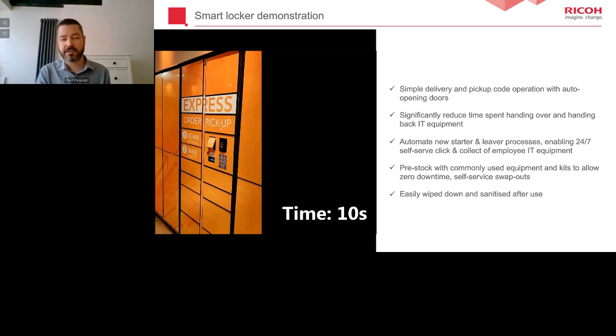This process makes it totally asynchronous. The drop-off and the collection do not have to happen at the same time. It enables us to support 24/7 collections of items. So if I'm a new starter, I don't have to wait for an IT department to be available to collect all my kit. The IT department can do everything they need to do, load the locker up days before I might start my job. And then as part of my induction email, I might get a QR code or a barcode, and all I need to do is scan it day one, and off we go. So it massively reduces the amount of time taken to get kit into people's hands.